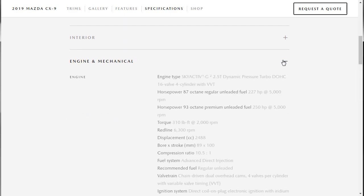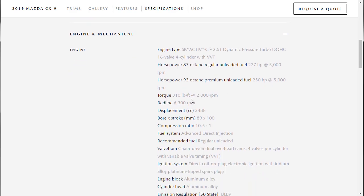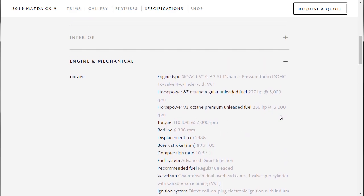Over here on engine and mechanical, there you go. It's a turbo engine, and it makes 310 pound-feet of torque at 2,000 RPM because it is a turbo engine. And because it's a turbo engine, that's why the octane rating matters. Not going to get into all of that, but running a higher octane in a turbo usually means it's going to make maybe a little bit more horsepower, right? Because you avoid things like knock, ping, and detonation.